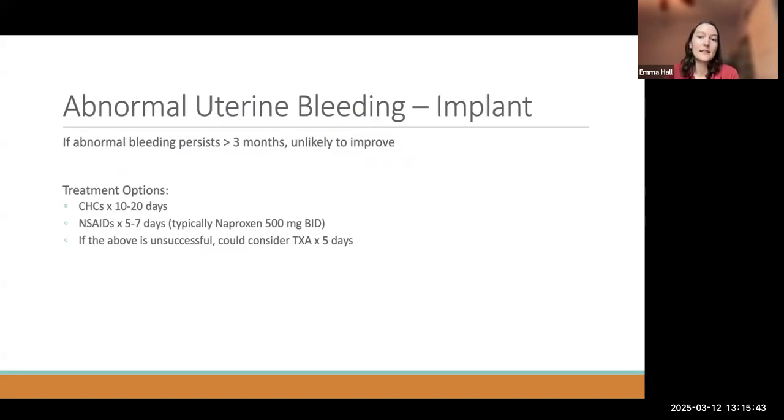For the implant, this is, I would say, the most important, along with the IUDs. A lot of people come in and it may be a reason that they want to not use this method, especially with the Nexplanon. What they have found is that if abnormal bleeding persists beyond 3 months with the Nexplanon, it's unlikely to change beyond that. So things that you can try are the combined hormonal contraceptives. Give the pill, and usually I would just give a 28-day pack. It's been studied for just a 10-day course or a 20-day course. Some people just do 1 month's worth and then stop. After they stop, they will get a withdrawal bleed, but after that, sometimes it regulates better.